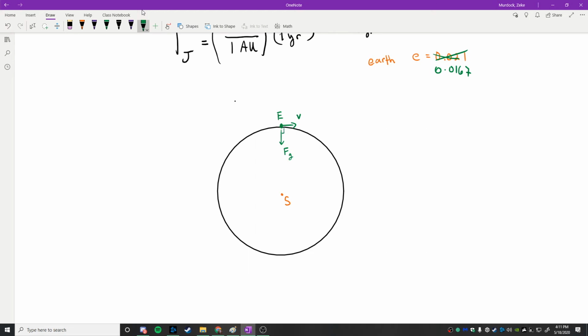And because these are at right angles to each other, the force of gravity doesn't change the speed, right? It only alters the direction of the velocity. Does that make sense, Ash?